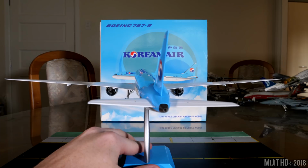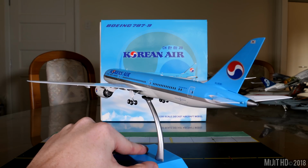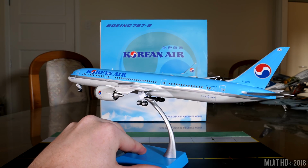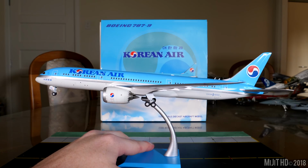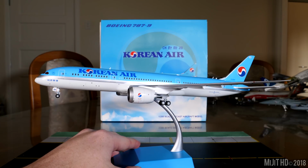Quite rusty. Share this video as well so other people know about this model and see if they want to get it. I think it's a fantastic model. I say all models are fantastic in my collection, but that's the reason I get them. I wouldn't say all, I'd say most. But yeah, just it's another awesome model to add to my collection.